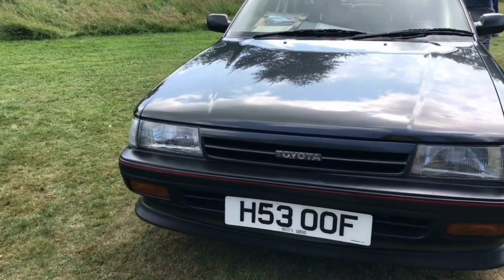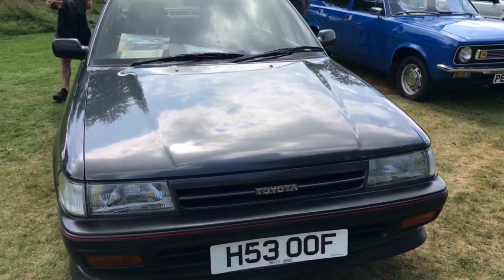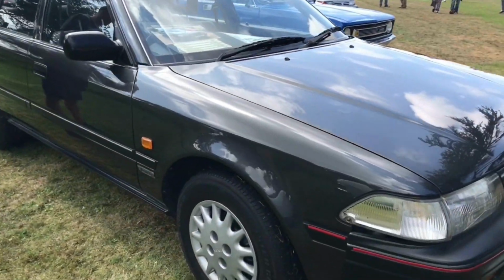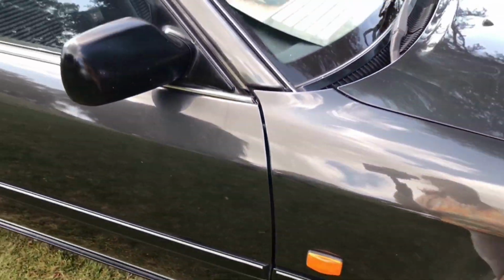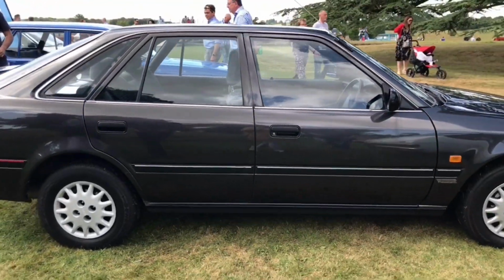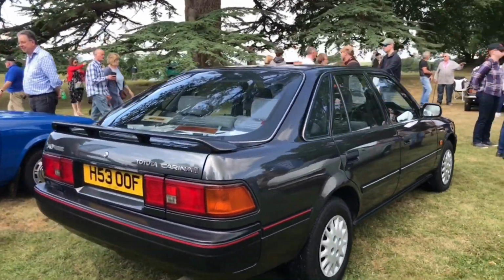Now, I looked at this and I thought, it doesn't really take my fancy and it's not really my thing, but do you know what? I love the fact that it's here, because it's one of those cars, and for those of you who aren't sure what it is, and I certainly wasn't until I had a quick look around the car, it's a Toyota Carina from 1991. I haven't seen one of these in absolutely years, which is hardly surprising, because despite the fact that 95,000 were made, there's only just over 100 left.